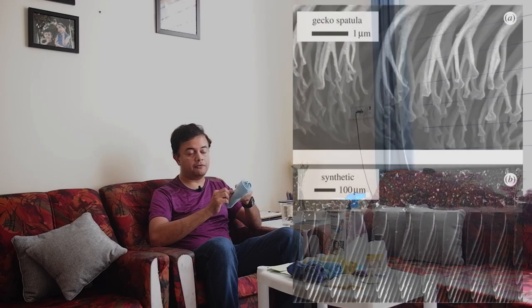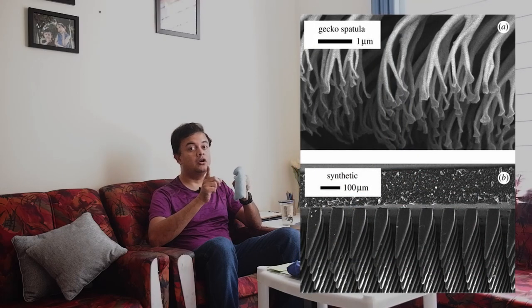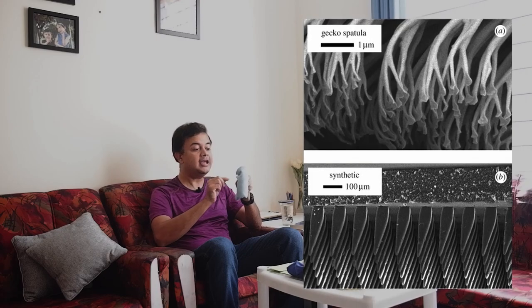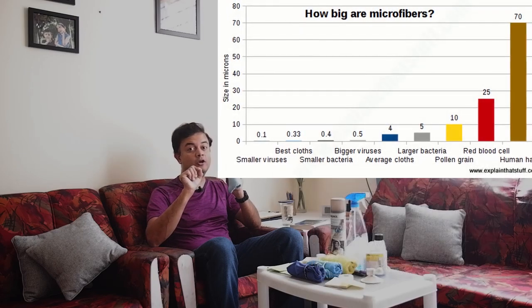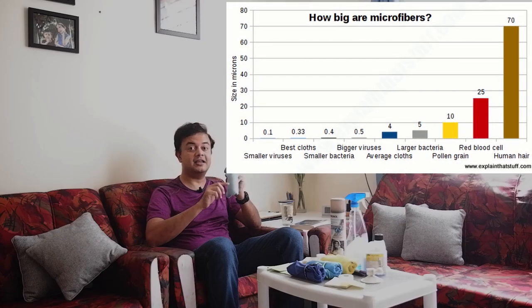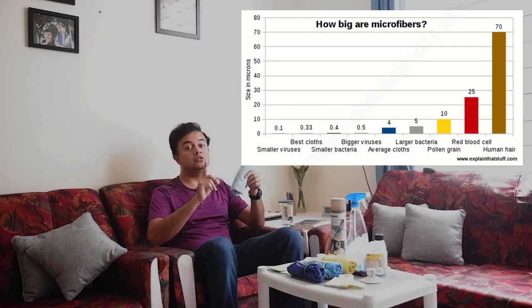And if you look carefully under the microscope, you will see that these also have tiny bristles like the gecko's, you know, the setae. These also have extremely small and minute fibers. The fiber diameter is approximately 300 nanometers. Of course, not as good as the gecko's feet. Do you know the size of a typical bacterium? It is around 2000 nanometers.